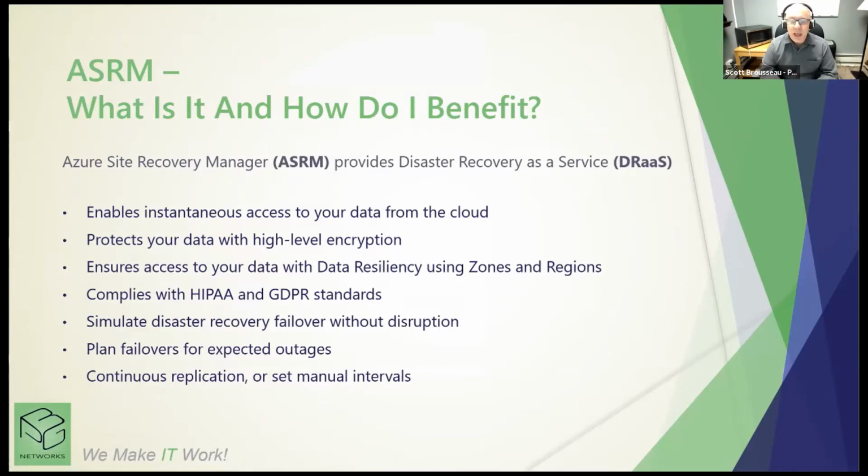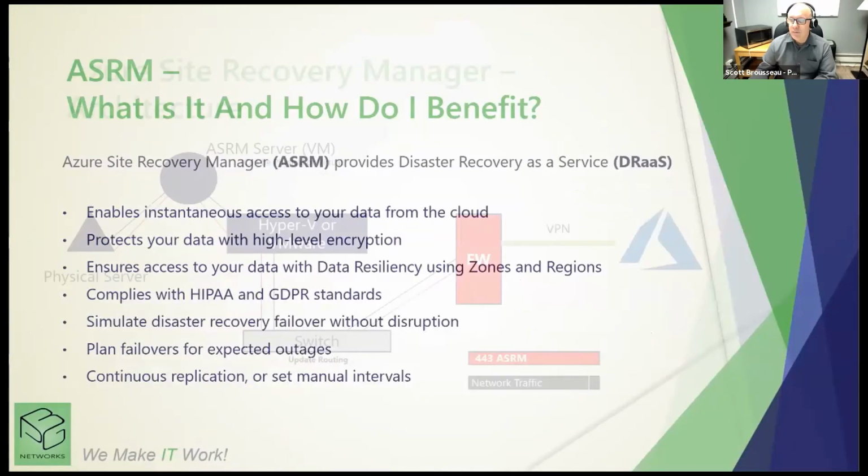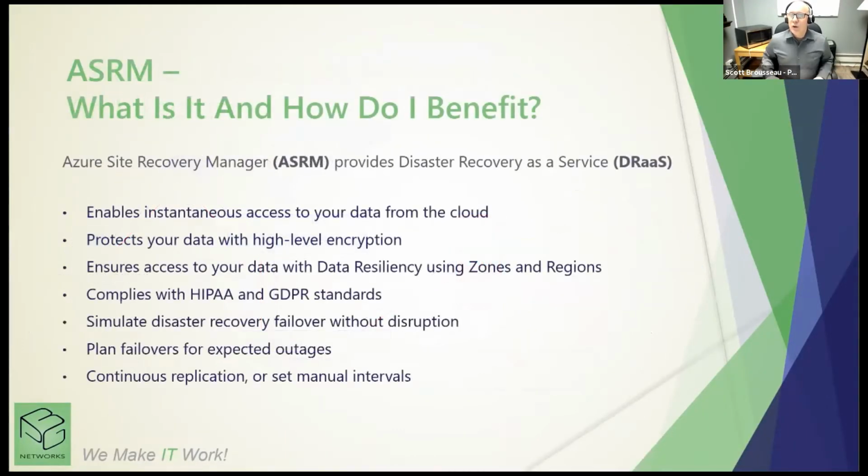What is it, and how do I benefit from it? So Azure Site Recovery Manager is a disaster recovery as a service solution. If you'll notice on this Gartner Magic Quadrant that we talked about previously, that AWS is not on here. And that's because AWS is primarily designed to host servers, whereas Azure has a focus on disaster recovery. Again, it's a disaster recovery as a service.